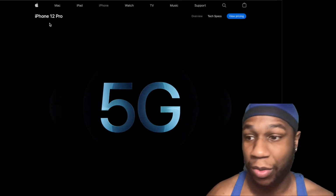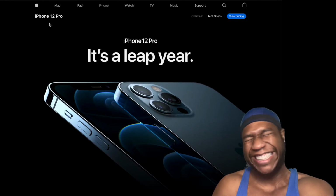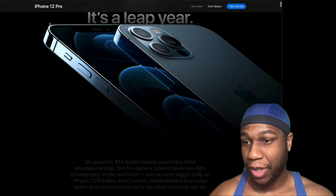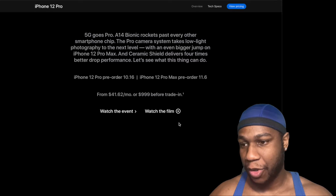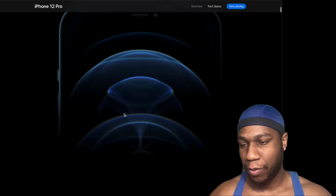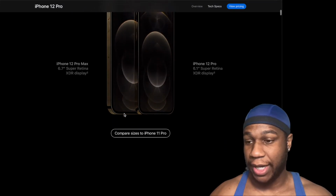Bro, the big boy. The one I want. The big boy 5G. Ooh, look at that blue color, dog. The blue color is fire. The new blue color. So yes, I will be getting that. Check it out right here. You can always watch the event, watch the video they made on it. Less bezel, more screen. Look at the gold. The gold is a nice color too. So don't get me wrong on that. The gold is a nice color.